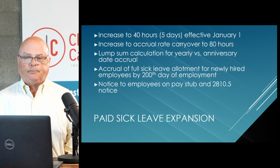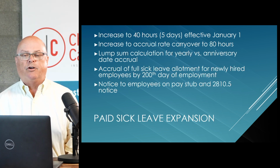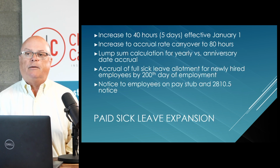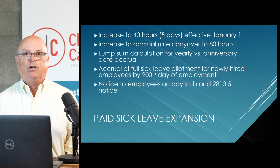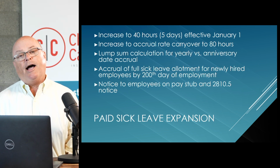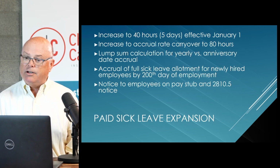Number two, every employee is supposed to get a 2810.5 notification. 2810.5 is the labor code section that shows people their hourly rate of pay, their overtime rate of pay, the MPN for workers' comp, and how much sick leave they're entitled to. So make sure that the 2810.5 notices that you're giving to newly hired employees after January 1st reflect the change in how much they're entitled to.